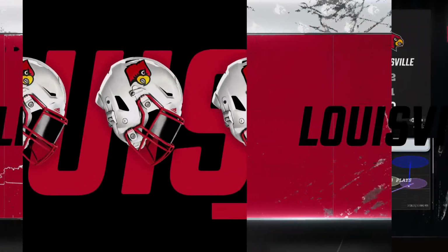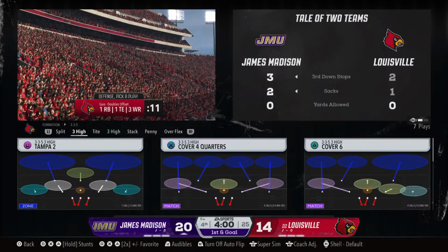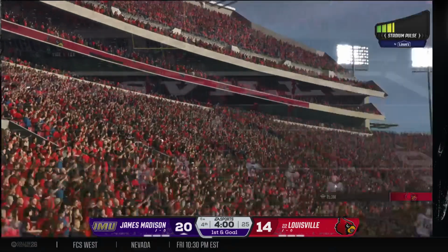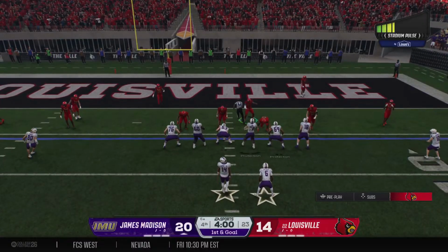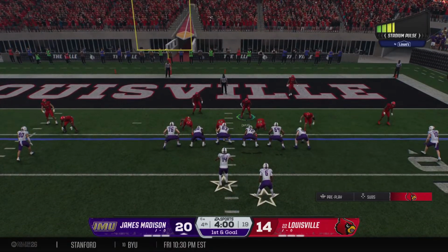We've come to the break, and James Madison is on top and sitting in a good spot as we wrap up the 3rd. Let's take a look at our game stats while we have a break in the action. They'll try to open the quarter by cashing in on this big opportunity deep in the red zone.